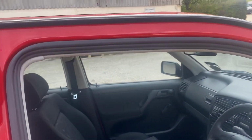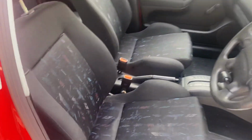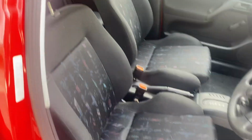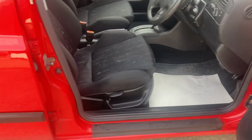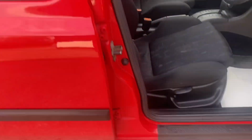And being Tornado Red, it really does stand out in a crowd. So a great contrast to this very dark charcoal interior, black I guess. And then of course the contrasting bright red bodywork. And even down here on the threshold strip, we've got Driver.